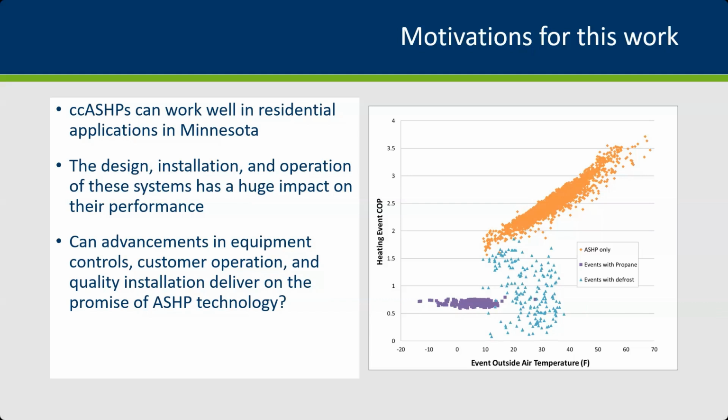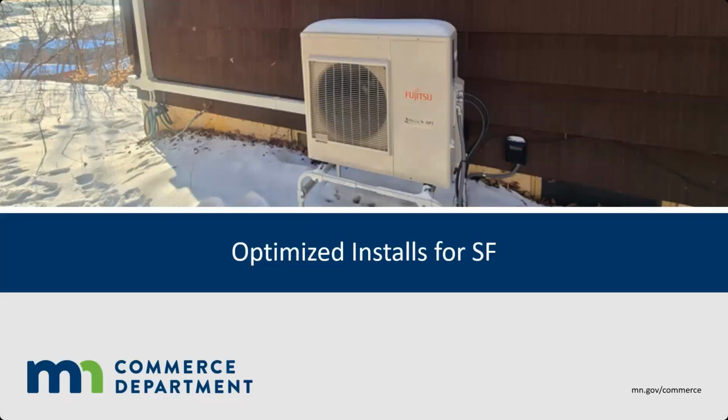So as we move to optimized installations for single family heat pumps in this project, we are really focusing on cold climate heat pump designs, both centrally ducted systems where we're replacing existing air conditioners and furnaces with whole house systems designed to meet the full load of the home, as well as including some ductless systems designed to integrate with homes that don't have central ducting but have some other distributed heating sources.